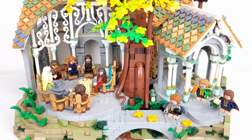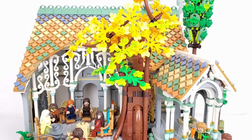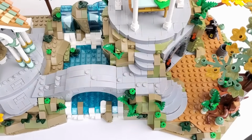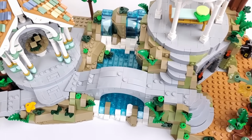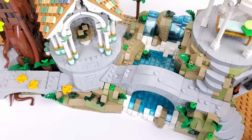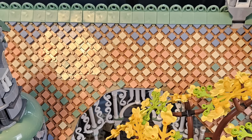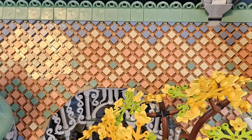Rivendell, on the other hand, is light and hopeful. Its warm fall foliage bursting out against the pristine white columns, bubbling waterfall, and stone gray tower. The angularity makes it difficult to place on a normal bookshelf, but if you have a table out in the open somewhere, it will really shine. I know the roof is a bit tedious to build, but it looks incredible, and that's mainly the point of a $500 LEGO set.